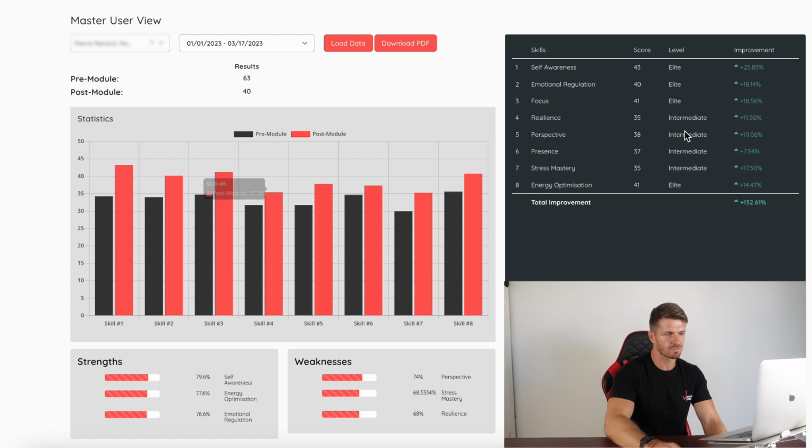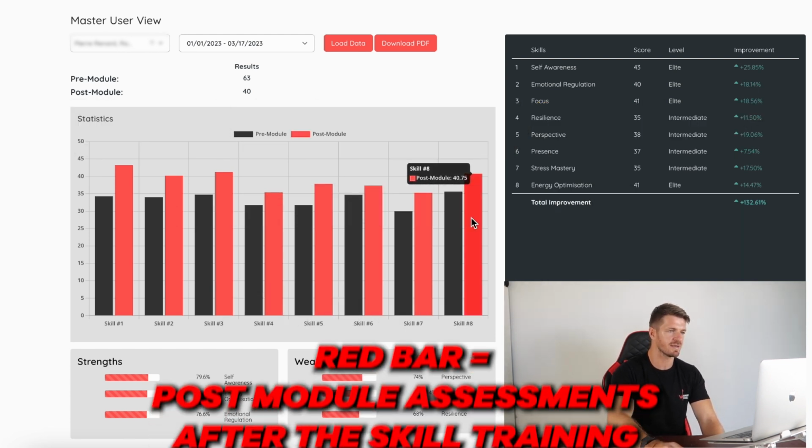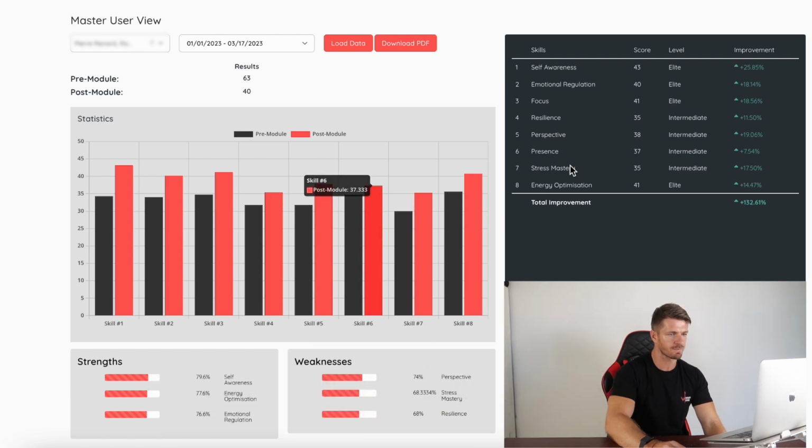So if we go to the far side, we can see their overall improvement is 132% across all the skills. And as you can see, the red bar, which is their post-module assessments, which is their scores after they've gone through that skill training, has improved in each of them. All right, some being smaller. I think President's only had 7% improvements, and some being very large. Self-awareness is a 25% improvement straight away. All right, so we can see they've been able to level up their skills in a short period of time.